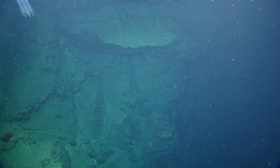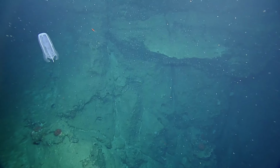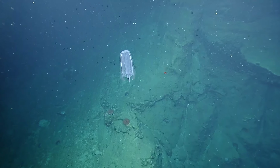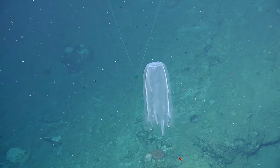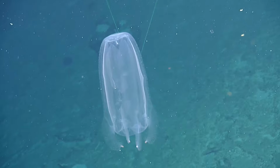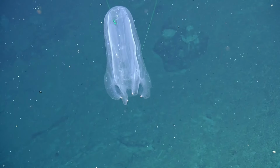Hard to see. There's a ctenophore drifting into view. It's squishy. Let's get this squishy. Actually, zooming in, I think I'm wrong. I don't think that's a ctenophore at all. That's not a moon. Oh, sure, it's a melon. Actually, I am really not sure.